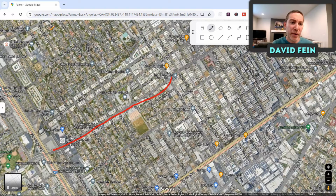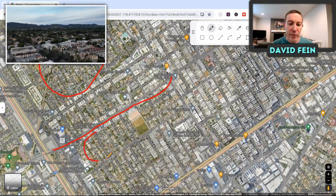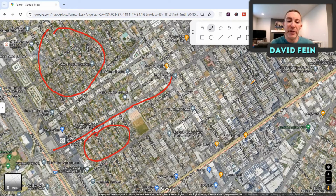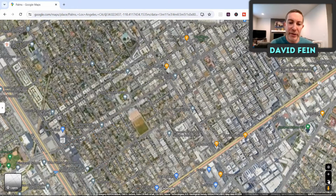So again, north, you've got single family homes up in this region, and you have single family homes in this region right here. Now, outside of that, everywhere else is going to be basically condos, apartments, and townhomes. So it's heavily populated with condos and townhomes, less so with single family homes. But nonetheless, that's what you will find when living in this neighborhood.